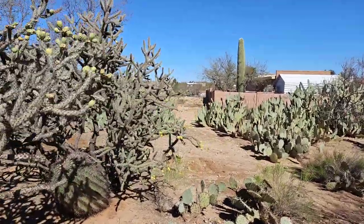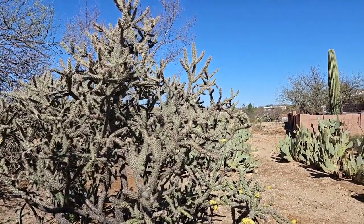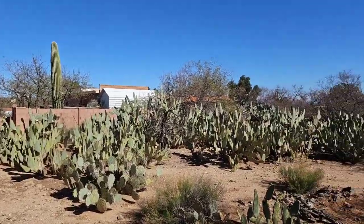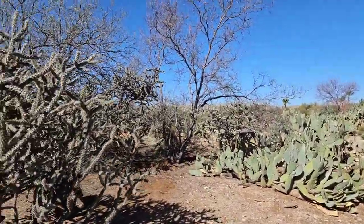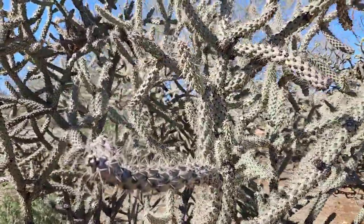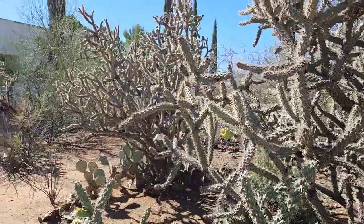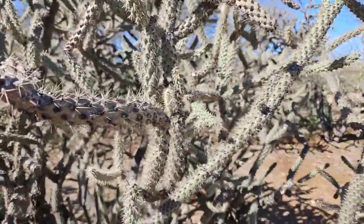So let's go see if we can find some blooms on this one. But hang on, I need to navigate through some cactus. We have to be careful. Cactus hurts. Cactus hurts a lot. No, this one's not blooming yet. Nope, this one doesn't have any blooms on it yet. Isn't that interesting? It's right next to that one that is blooming. But this one's not ready yet. I don't see any blooms on it at all.